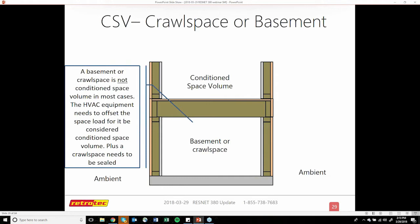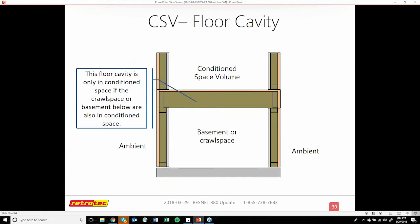And then crawl spaces and basements, same rule. They're typically left out, but if they are conditioned, you will leave them in. And again, it has to be reflected in the load. So your mechanicals have to serve that space in order for you to count it. Floor cavity, same thing. If your basement or crawl space is not a part of the conditioned space volume, you leave the floor cavity section out. So basically what they're saying is you would define the air barrier at the subfloor.